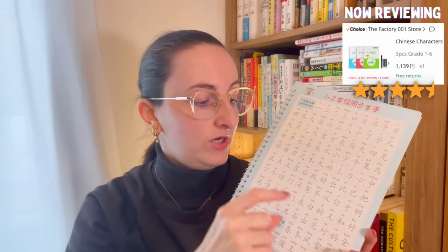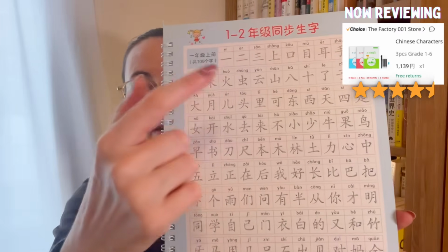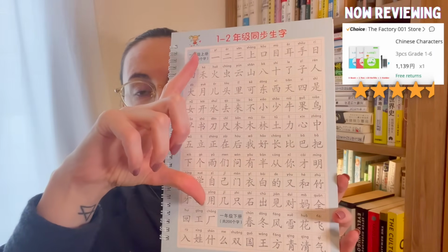When you are practicing, you know exactly which set of characters you're practicing, because it is written right here for which grade those characters are. So for instance, the first 100 characters you have on this page are the first set of 100 characters that are taught to first graders of elementary school in China. This is pretty useful. This is actually written on the page directly, so you don't even need to look it up.